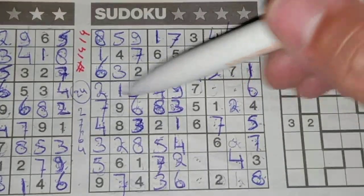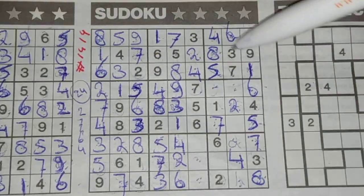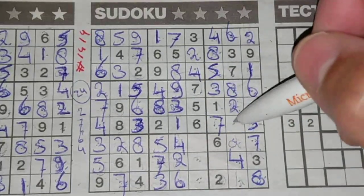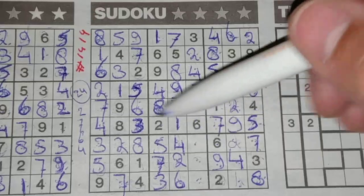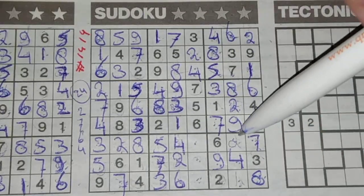Two numbers left in this row for the numbers 3 and 8, we see here 3, no 3 there. 3 should be here, and 8 goes there. One number left in this big square for the number 9. One number left in this column for the number 9. One number left. No. Not one number left.